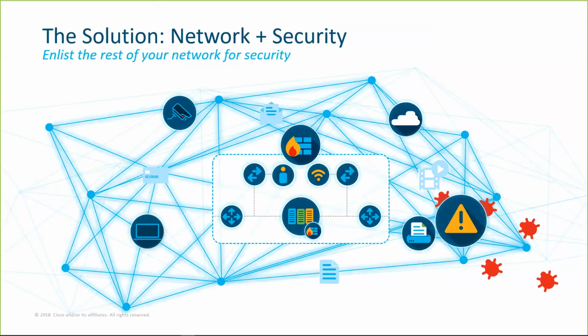What Cisco has done is decided to turn the problem on its head. Why not enlist the rest of your network for security? Use that existing investment you have in routers and switches and firewalls, the network itself, to secure your organization. Those devices all have the capability of network telemetry. And what we're talking about here primarily is NetFlow, as well as some other telemetry information.